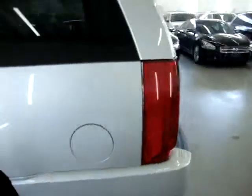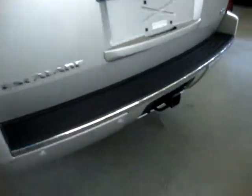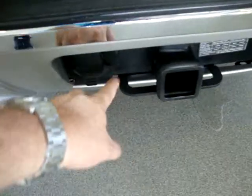Alright, let's go around to the back. All the tail lights and headlights are in perfect shape. They're not damaged or scuffed in any way. They're nice and clear. Class 3 heavy duty towing package with the electrical connection. They're ready to go. Your parking sensors, there's 2 on each side of the bumper.